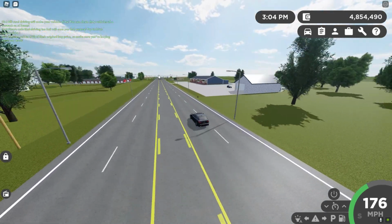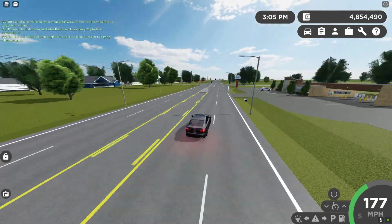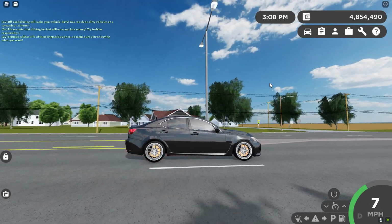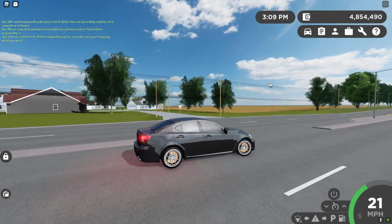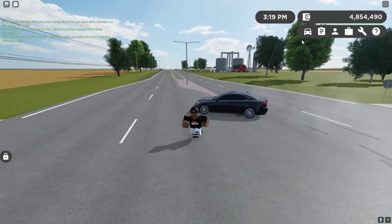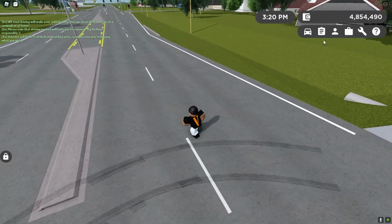And it's super fast too. Like look, 177 miles per hour in a dang Lexus 4-door. That's crazy. The red hot brakes. Only thing I changed was the plate and some HRE wheels. I've owned it since it came out. Yeah, you can, but do that in your own time. I might do it in a different video.